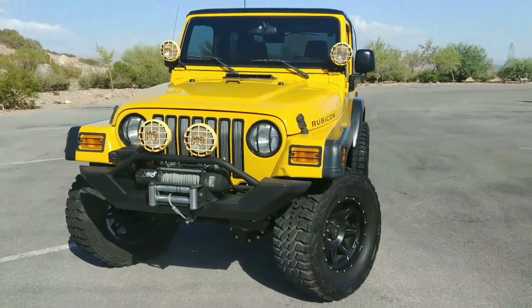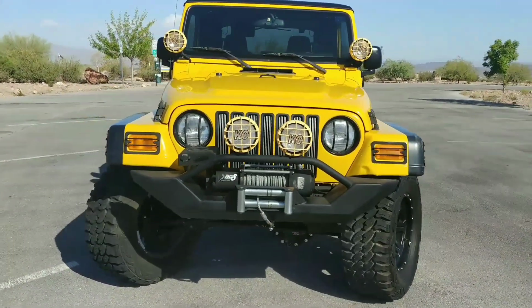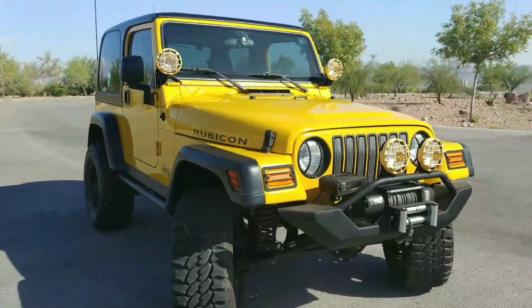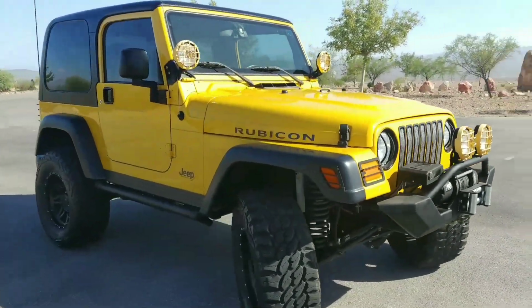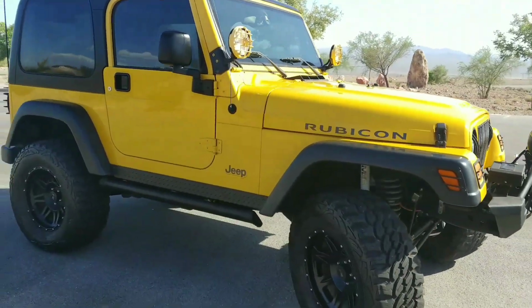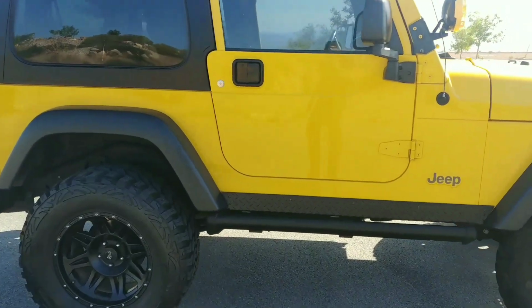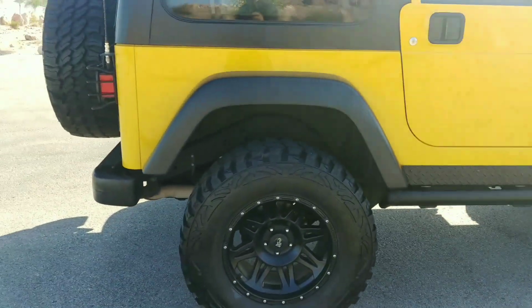It's got a working winch on it, and we actually used that the other day to help get one of our cars out. And the vehicle runs and drives great, blows ice cold on air. It's got the KC lights, Pro Comp suspension all the way around on this thing, lifted of course. And it's got those automatic running boards. You'll see that here in a minute when I open those up.